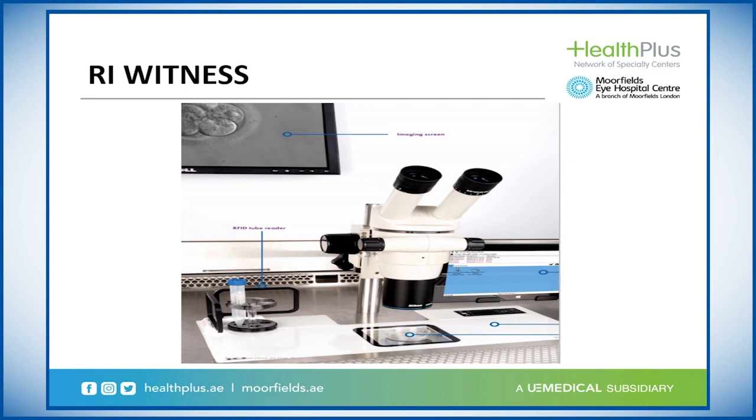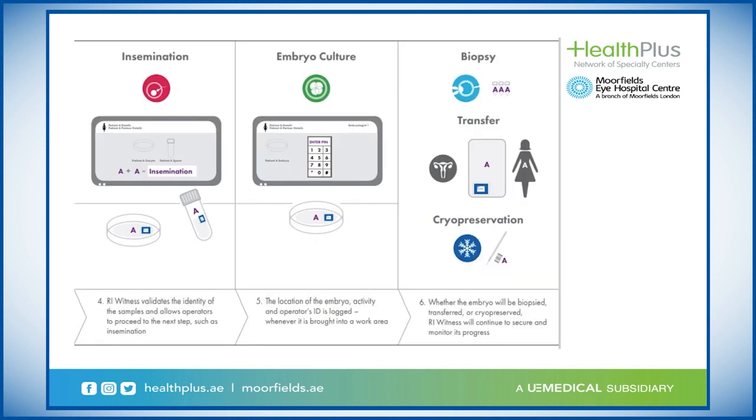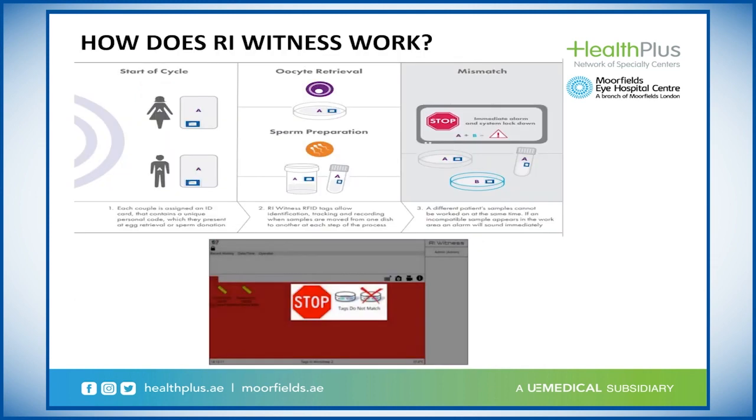Especially during this time of pandemic, where physical distancing is recommended and minimizing face-to-face interaction between staff, patients, and small teams is recommended, where people are working alone or in shift patterns, the RI Witness system is the perfect solution to all these recommendations. The RI Witness system safeguards and verifies information throughout the procedures. It tracks documents and progress. Moreover, it displays warning alarms when there is a mismatch.